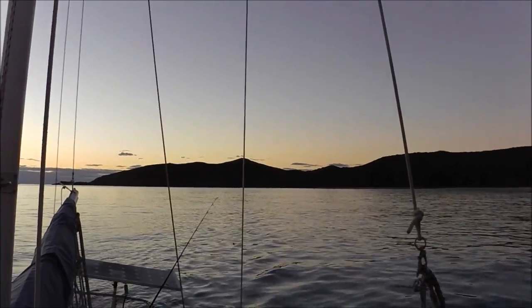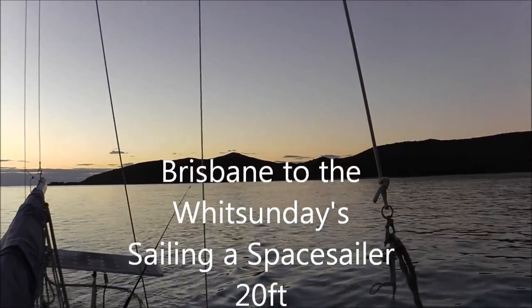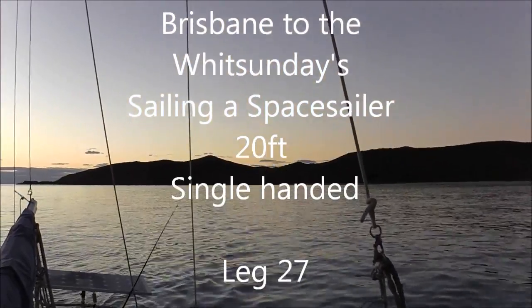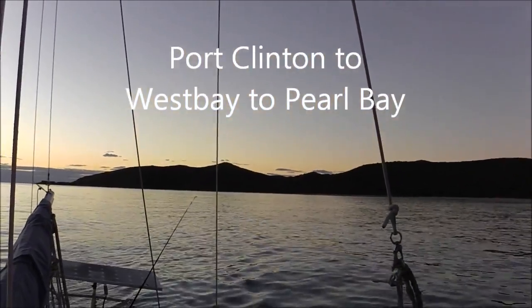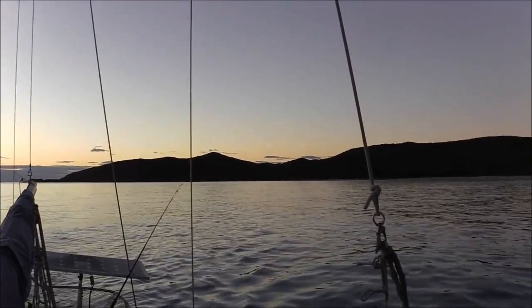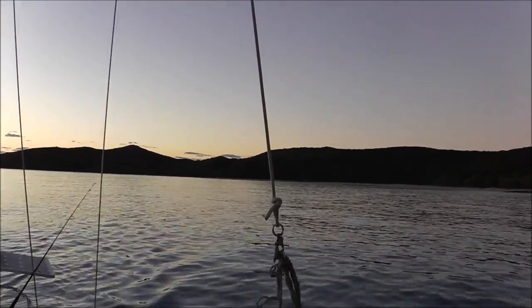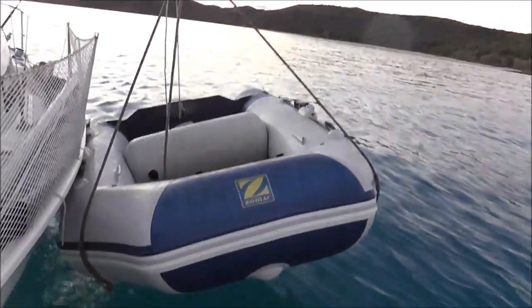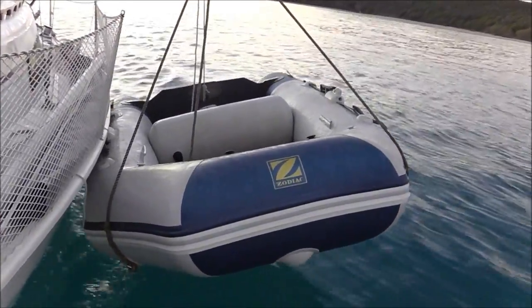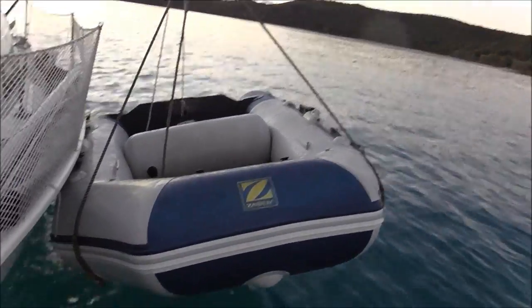Dawn over Port Clinton. We just upped anchor and moved out of the bay we were in, and we're going to go exploring the West Bay in Port Clinton. Today is absolutely flat calm. I lift the dinghy out of the water and have it alongside the boat like that, and it saves the drag.